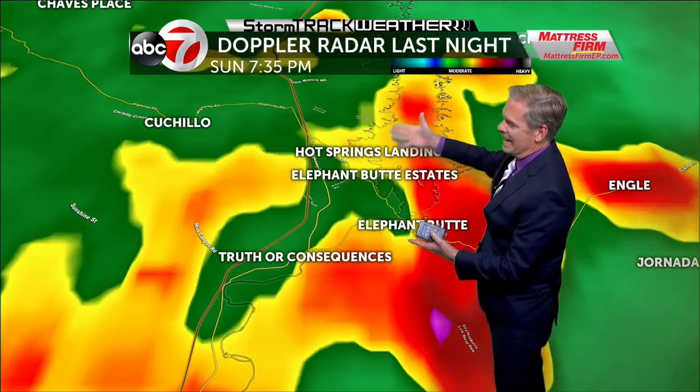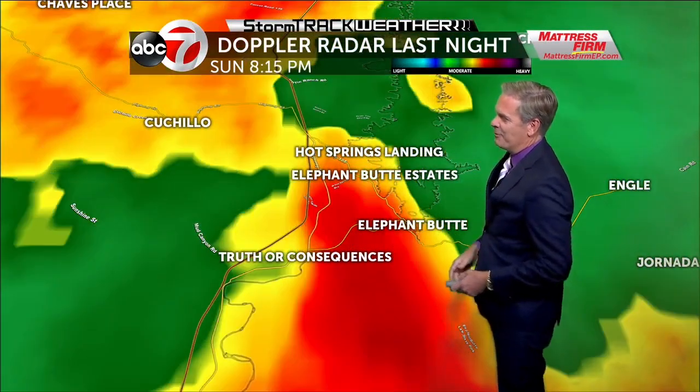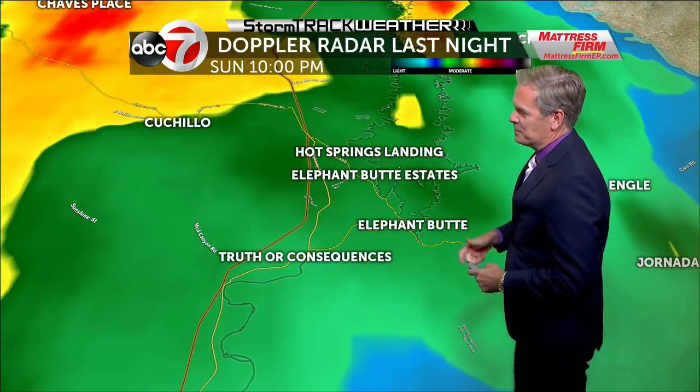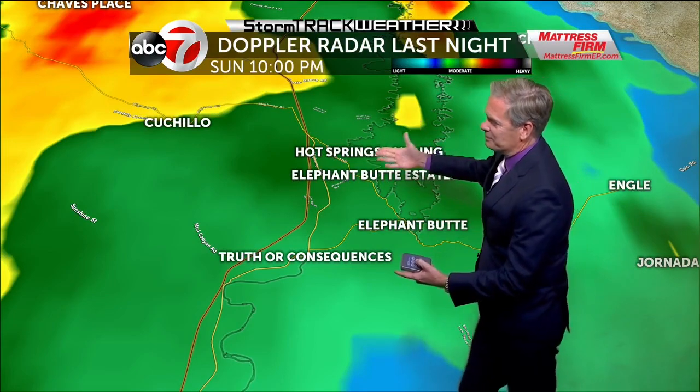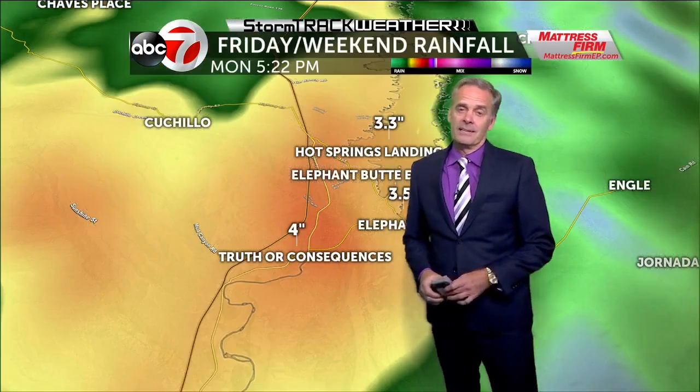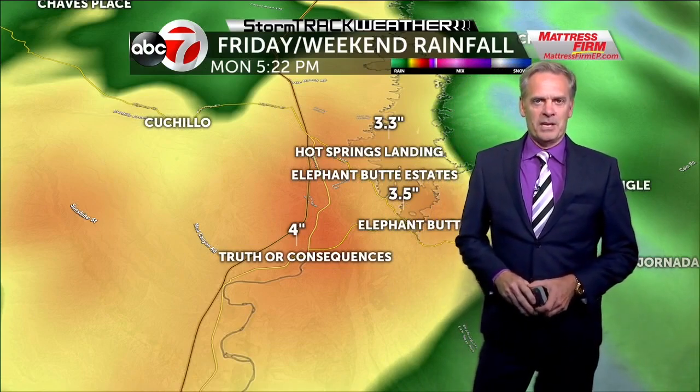This is 7 o'clock, 8 o'clock. This is all some moderate rainfall which is occurring. And it just continued for several hours from really 5 o'clock up until about 10 o'clock. Look at the 10 o'clock hour. The rain starts to lighten up there, but I tell you, it really came down in buckets across the area.